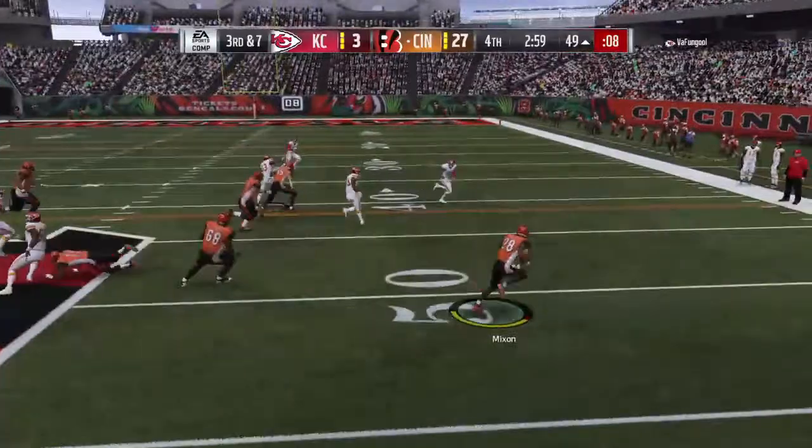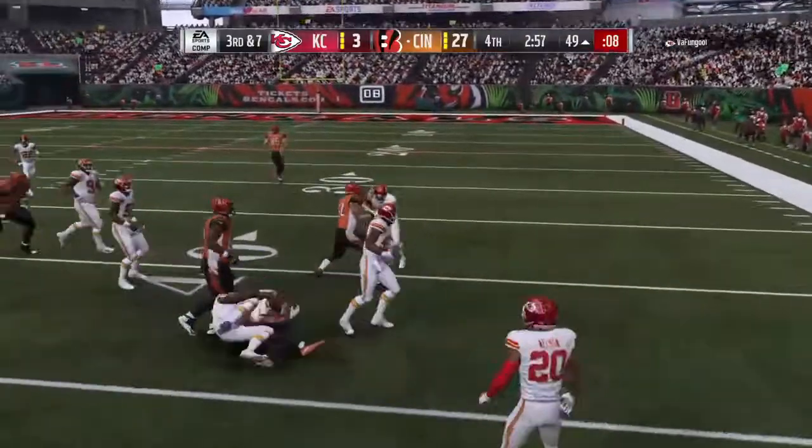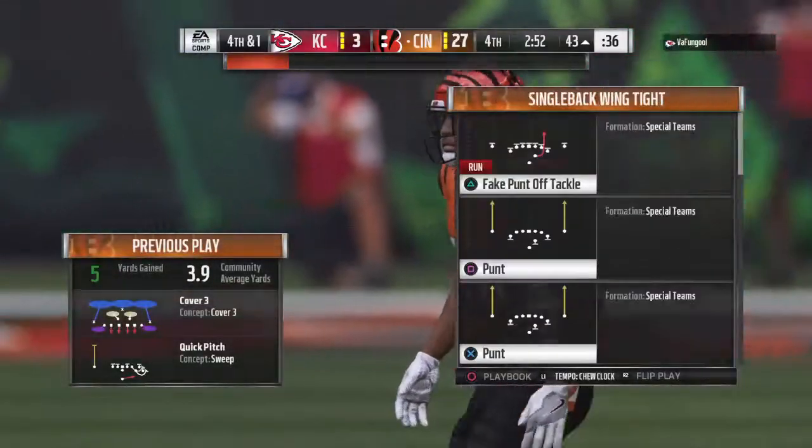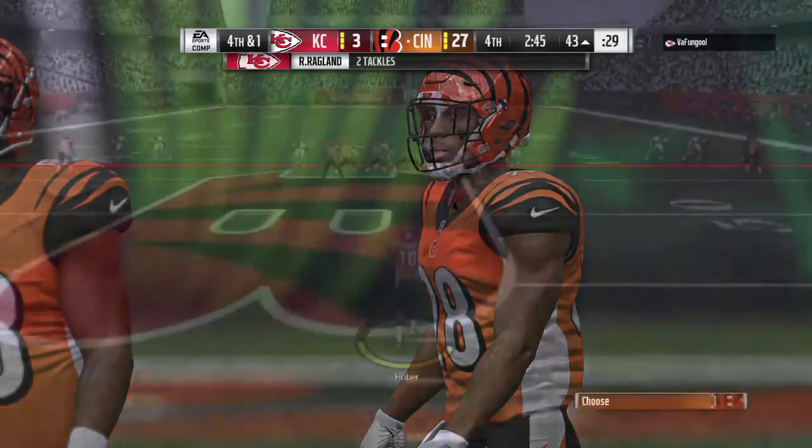And the pitch goes to Mixon. And he'll get it down here to the 43. It's a gain of 5, and now the question, will the offense stay out there on 4th and 1?